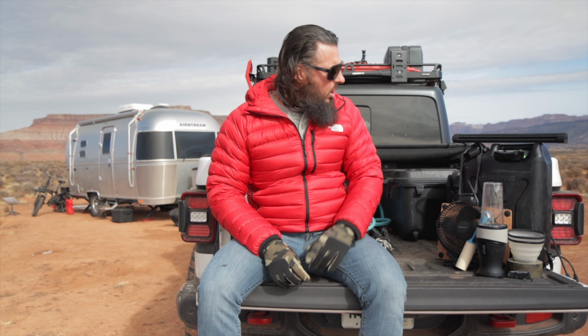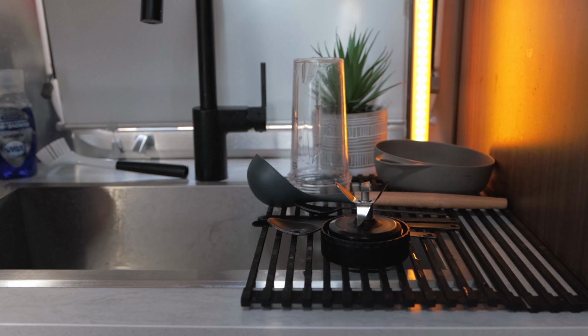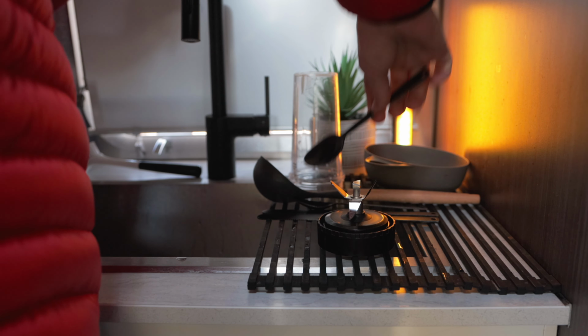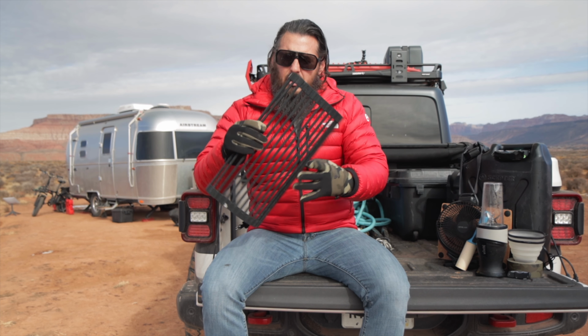Item number one on the list is this incredible roll-out dish drainer. Doesn't seem like much, right? I got it on Amazon. What I like about it is it allows me to wash dishes, and if you're in an Airstream, an RV, a truck camper, or a van, you know that water is limited. So you wash quickly, you set the dish off to the side, and you need somewhere for it to drain. This fits perfectly over an Airstream sink. This one's unique because it's flat on the bottom, so it's kind of rectangular or square instead of round.